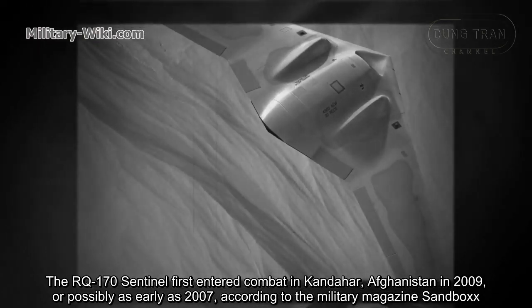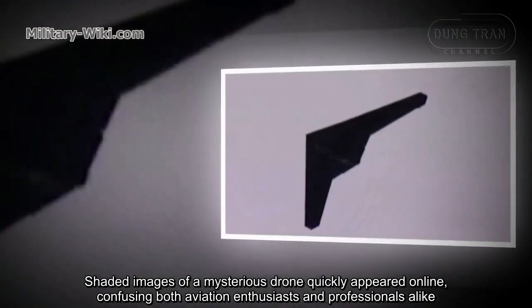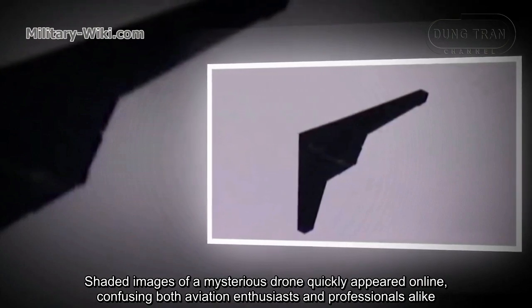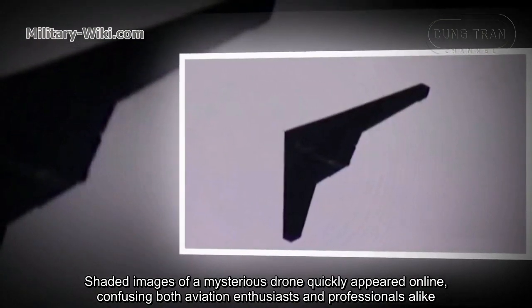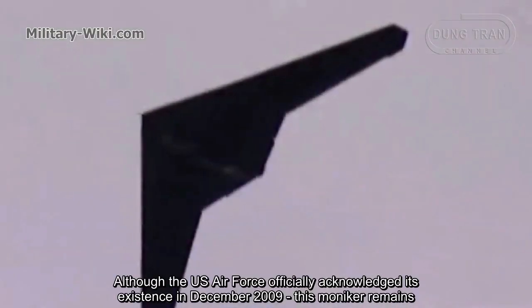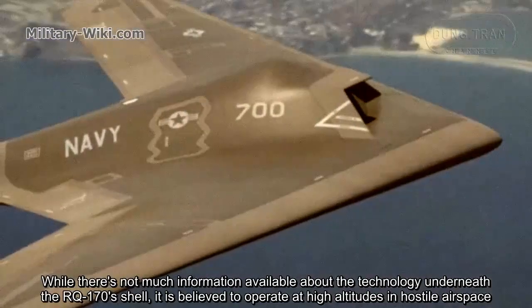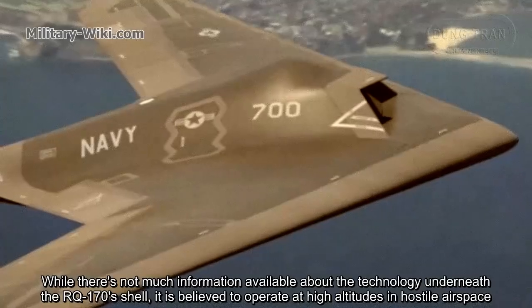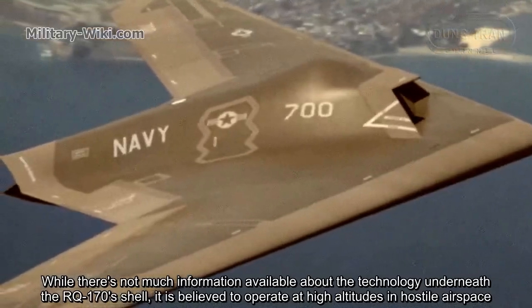A United States colonel subsequently commented that the RQ-170 is separate from the MQ-X program. The Sentinel will not replace the General Atomics MQ-1 Predator or General Atomics MQ-9 Reaper drones. When Iran captured it, it also released its specifications, so we can say with more certainty what those are.